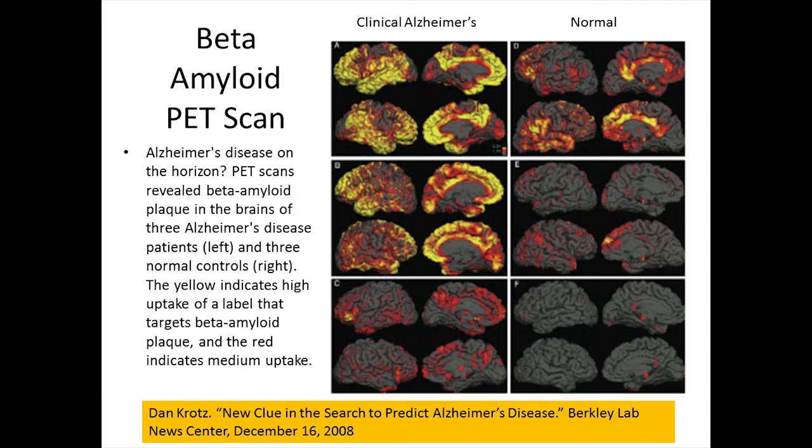On the left, you can see these are three brains of people who are clinically diagnosed with Alzheimer's disease. And on the right are brains of people who are clinically normal, that don't have cognitive impairment. And you can see that there's some overlap there. The brain on the top right of a normal person appears to have considerable amyloid plaque. The one on the lower left of someone with clinical Alzheimer's doesn't seem to have as much as this normal person. So it may not actually tell the whole story.